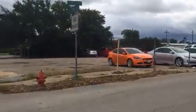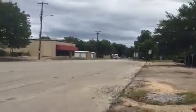Now there's an orange car for you. You want an orange car?